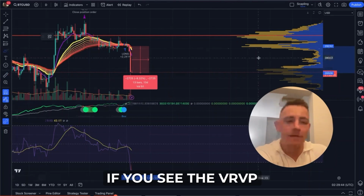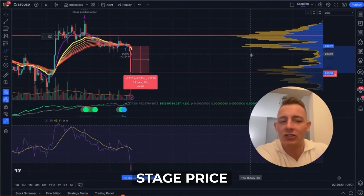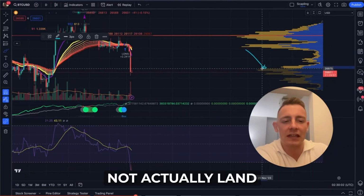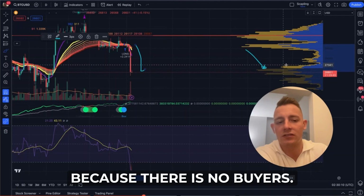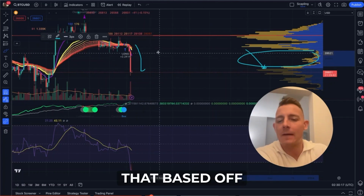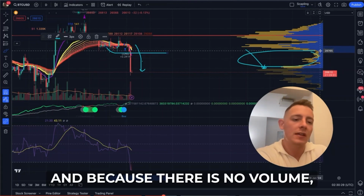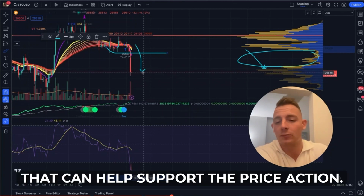That 10% drop is largely able to be noticed and realized because of what we are seeing over here. If you see the VRVP, or basically the volume that's occurring at each price stage for Bitcoin, we can see that there is this big gap right in here. Whenever we see the support and resistance not actually land while using the VRVP indicator, we essentially see the price drop because there are no buyers here until the next range. So there was no support here for that price anymore. It fell through, and because there was no volume, it has gone to the next volume range where there are a lot of orders that can help support the price action.